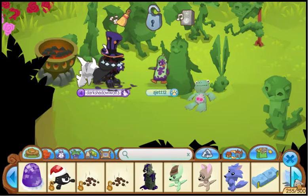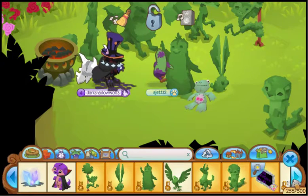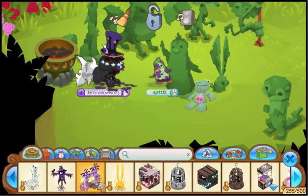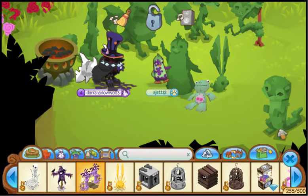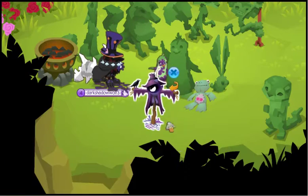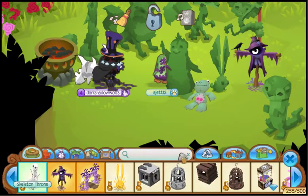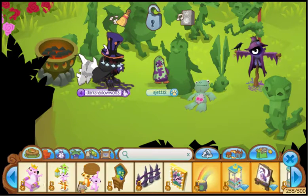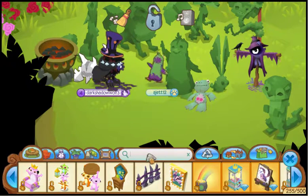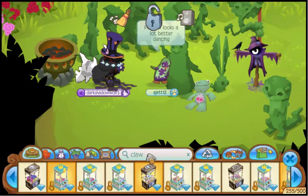I think I do hoard items though, because I'm like, I'm never gonna use any of these plushies. And I'm like, oh, they're so cute and I don't want to get rid of them. I'm actually using this over here on the exit. I was trying to figure out where I put the scarecrow, but I guess right here will work. Skeleton throne. I hoard claws. I definitely hoard claws. Okay. See, I hoard them. I have like 11 or 12.